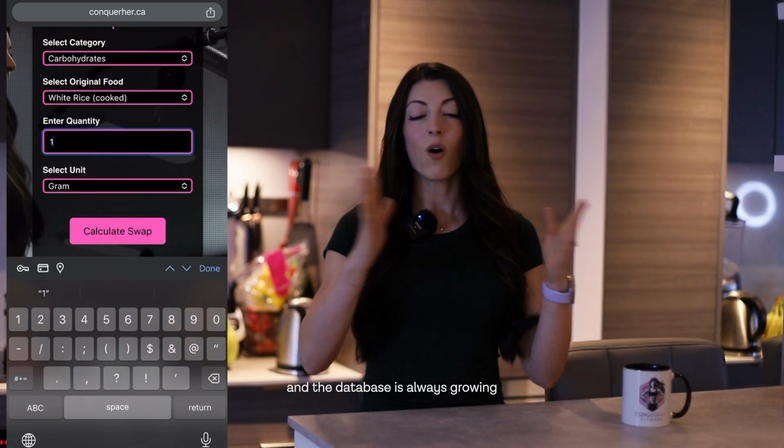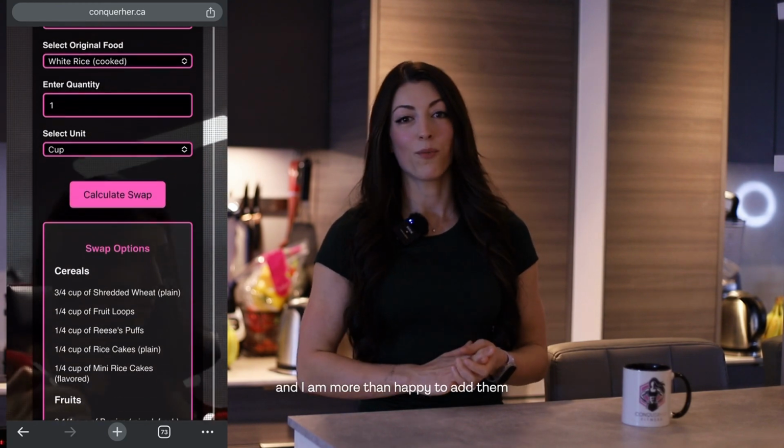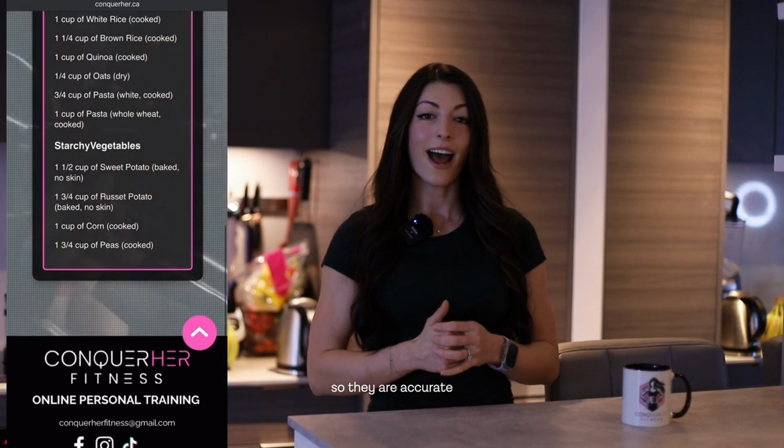And the database is always growing, so if you have any suggestions, please let me know, and I am more than happy to add them. And also, these food values do come from the USDA food database, so they are accurate.